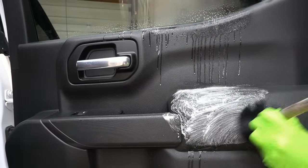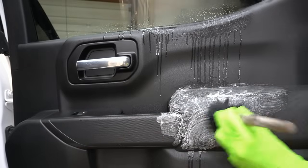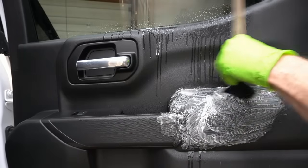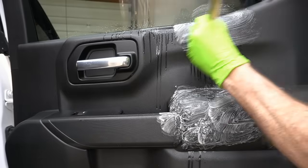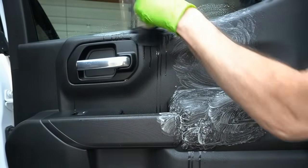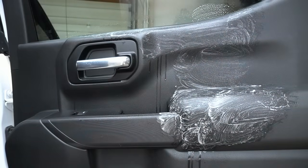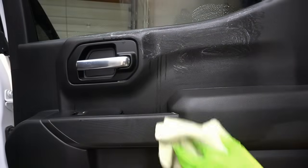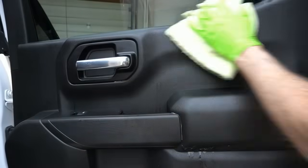This cleaner has a nice scent to it. Gives you a nice little frothy foam as you're working it. So gives you a little bit of a satisfaction feel to it. And I'll get those hard, crusty slobber spots first. Let's take a look and see if that's doing the job. Not bad at all. Breaking up some of that messiness.